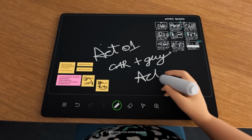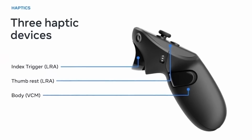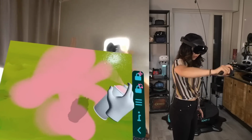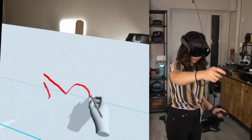The Touch Plus will also feature haptic upgrades similar to those found in the Touch Pro. The haptics in the Pro are exceptionally immersive, even letting you feel the sensation of shaking a spray can. So if the Quest 3 controllers can deliver the same kind of experience, I think we're in for a real treat. Damn, I've talked so much about the controllers, so let's talk about a different feature.